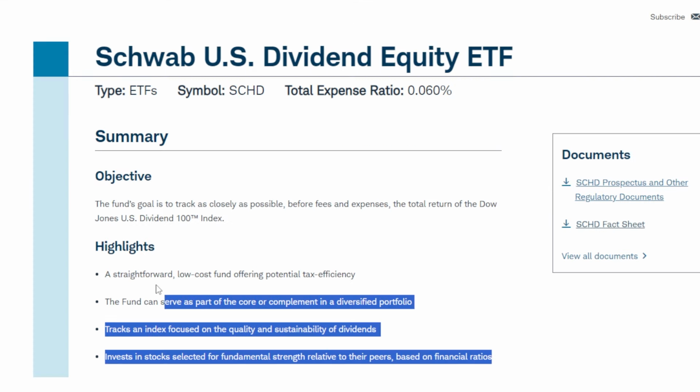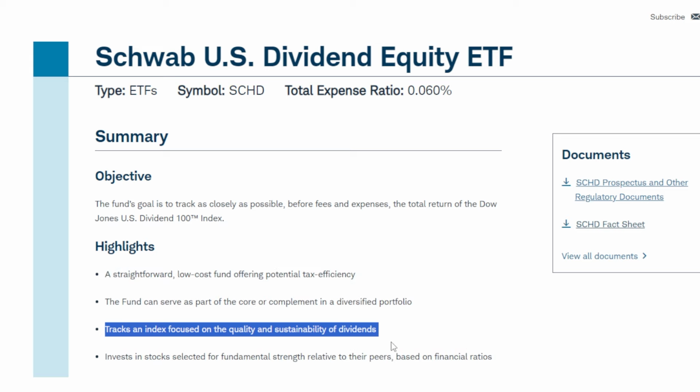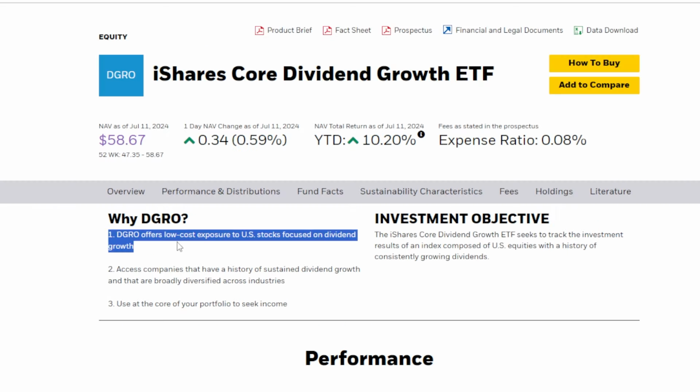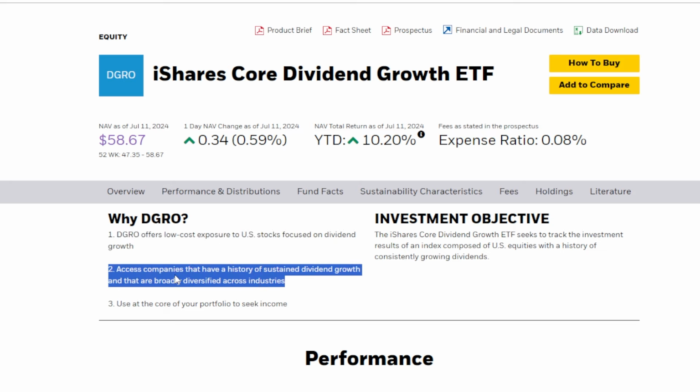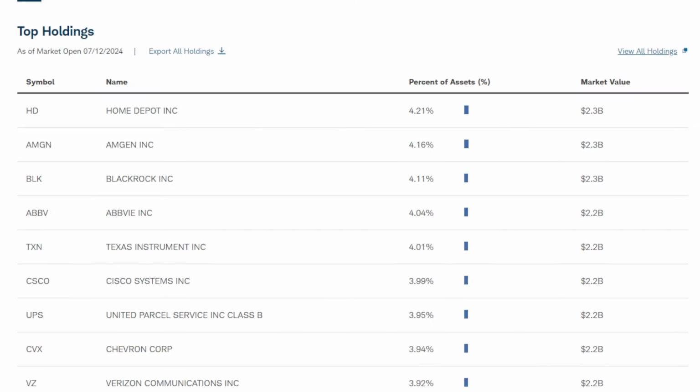SCHD's highlights are a straightforward low-cost fund offering potential tax efficiency. The fund can serve as part of the core or complement in a diversified portfolio, tracks an index focused on quality and sustainable dividends, and invests in stocks selected for fundamental strength relative to their peers based on financial ratios. Now, why DGRO? It says DGRO offers low-cost exposure to U.S. stocks focused on dividend growth, access to companies with a history of sustained dividend growth that are broadly diversified across industries, used as the core of your portfolio to seek income. So honestly, as far as strategies go, they're more or less very similar, and at this point I would still consider them more or less a tie.